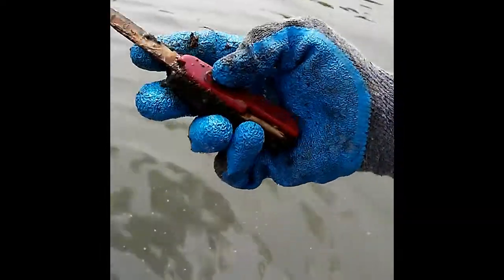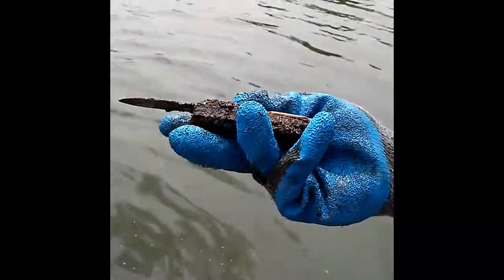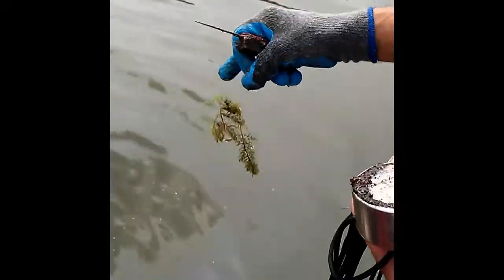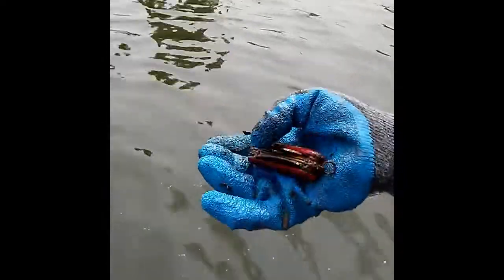Oh, it's got a chip in it. Where? Chip in the blade. Oh, sure enough. Yeah, on the blade. Gotta trash it. No seaweed. Like your seaweed. All right. Let's see. Yep. Close that up for safety measures.